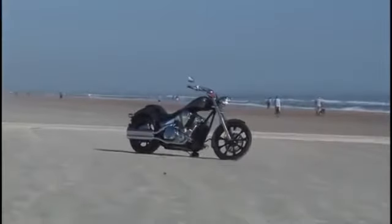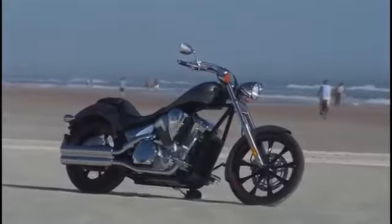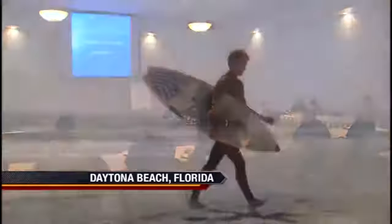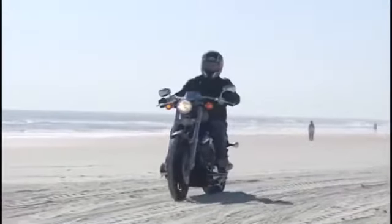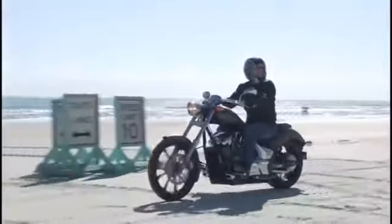Now it's time to take a closer look at Honda's brand new custom chopper, the Fury. Recently, while in Daytona Beach, we caught up with Honda Canada at the bike's official press introduction. There, not only did I get a chance to sample the Fury up close and personal in a near perfect cruiser environment. I mean, how can you beat Daytona Beach during Bike Week?